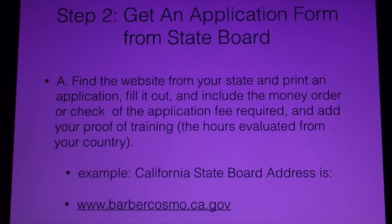Your step 2 would be to get an application form from the State Board. Find a website from your state and print an application. Fill it out and include the money order or check for the application fee required, and add your proof of training, the hours evaluated from your country. So those hours that you bring, you can evaluate here. If you have a certificate, that doesn't work. You need to show how many hours you have done in your country.